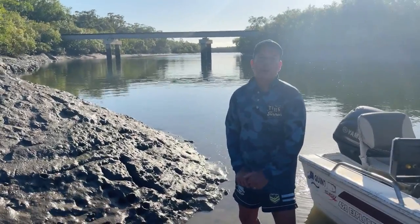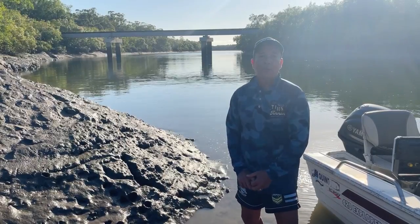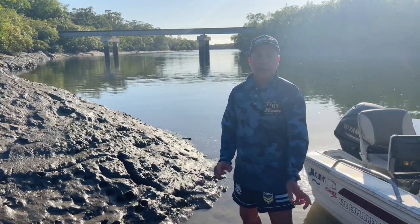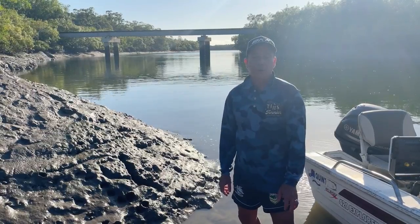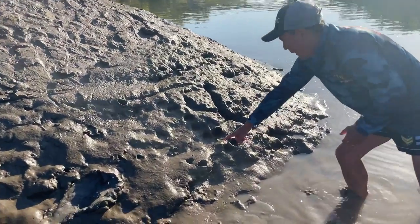Today we're going to target some king salmon or threadfin salmon. We're going to do that on live bait, so we'll show you how to rig them up and hopefully get a few salmon, and show you how to get baits for kingies as well as what to look for when you're targeting them. Here's a couple of little marks that you can see in the mud here.